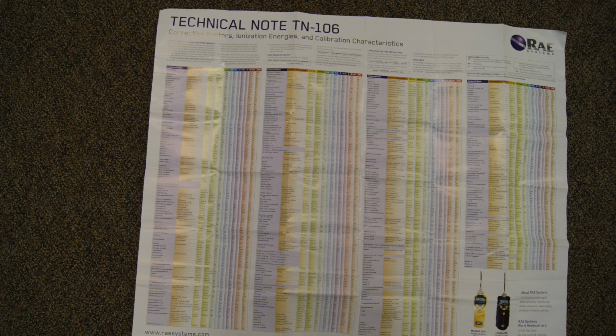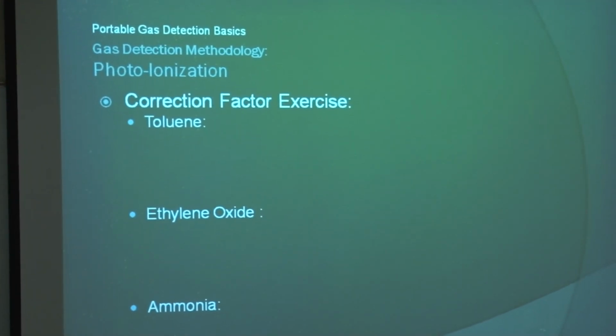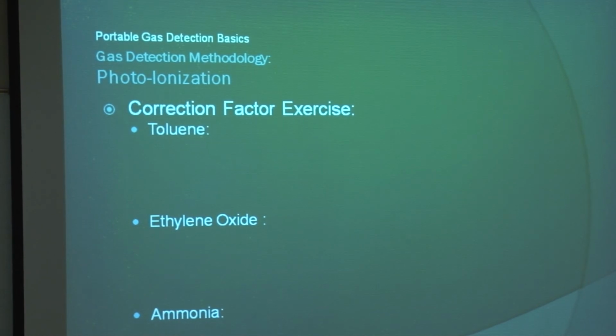So then we're comparing that correction factor to 100 parts per million of isobutylene. So you're going to take your correction factor, multiply by 100, because that's where it's going to alarm, is at 100 of the VOC, and that's what your new parts per million is for the chemical that you may be monitoring for. So for toluene, what's our correction factor? 0.50. So if we're showing 100 parts per million and our VOC is alarming, what's our corrected amount in parts per million for toluene? 50. So that one's actually more toxic than isobutylene is telling us.